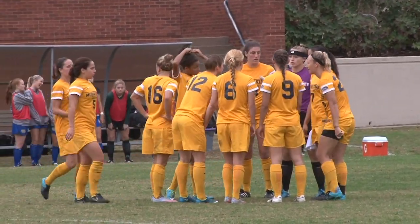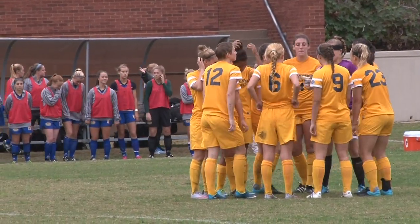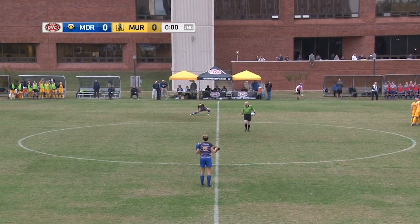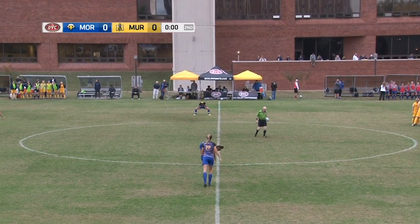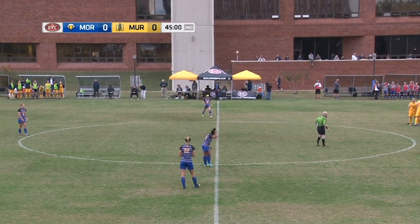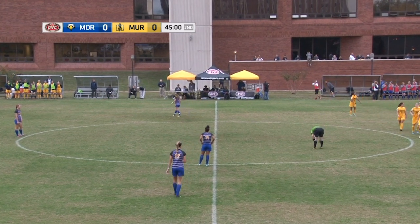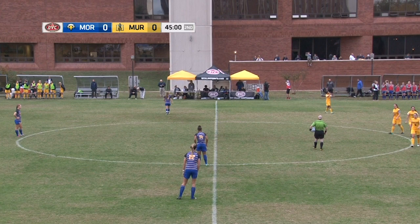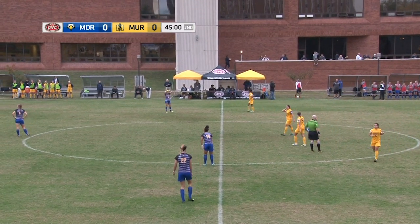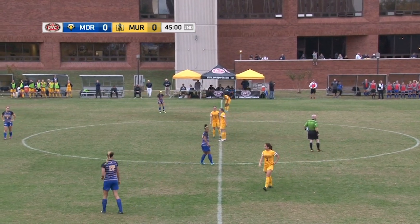Key players including Stevens, Withers, Critcher, and Lancaster for Murray State, and Morehead. Back in is Abby Tim, their key striker, who was on the all newcomer team for the Ohio Valley Conference. As we are getting set, both teams switch sides. Morehead State now attacking towards Chestnut Street, and Murray State attacking towards Racer Arena.